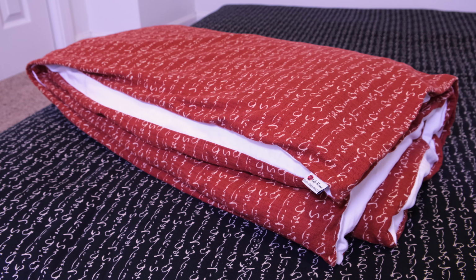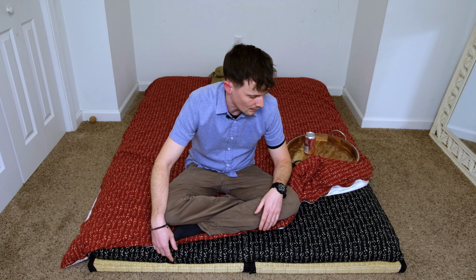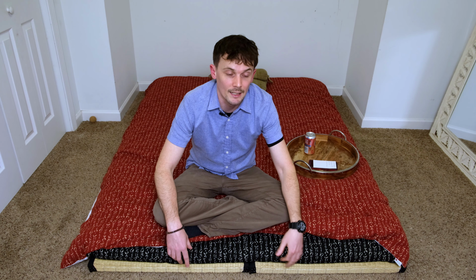But this thing's super spanking new. And then the black cover here is the one that has been slept on for 4 years, and that is definitely a statement to the longevity of the fabric. But yeah, got a fresh blanket, and they took really good care of me.